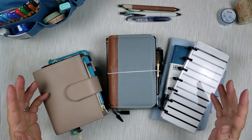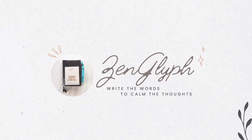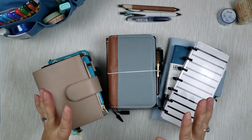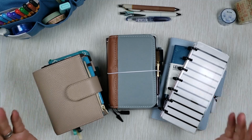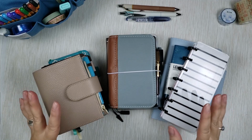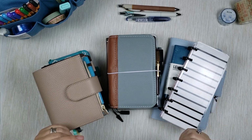Hi guys, today I want to talk about my 2023 planner lineup. So I don't know about you, I can't believe that we are in December and the year is almost over. It's crazy, it flew by so fast, and what an exciting year it was. I really got into planners this year.